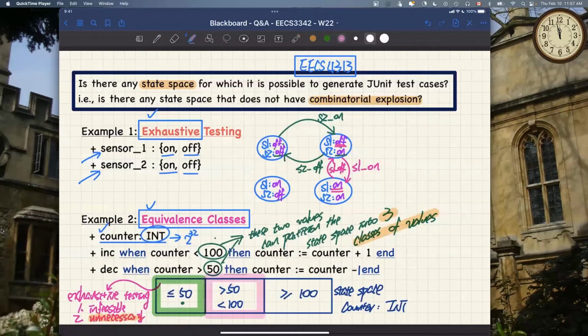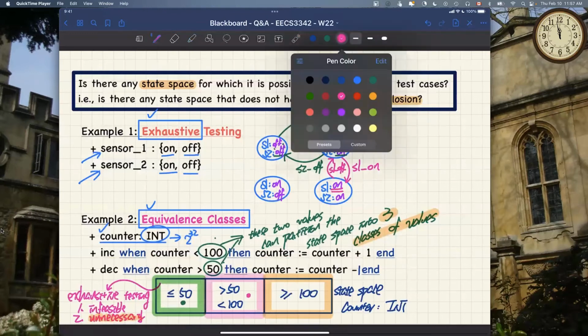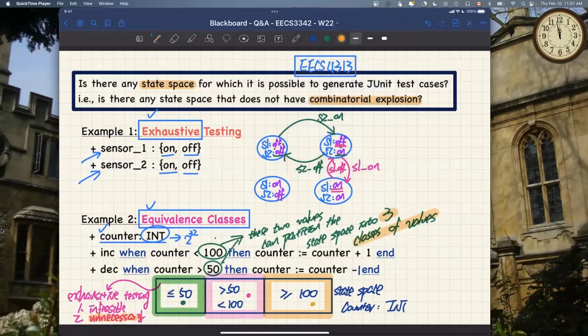And we got just another equivalent class. We got three equivalent classes, right? So three of them. And for each equivalent class, it will be sufficient just to test one value. One value over here, one value over here, and also one value over here, right? For example, let's say here, testing for 101 and testing for 100.